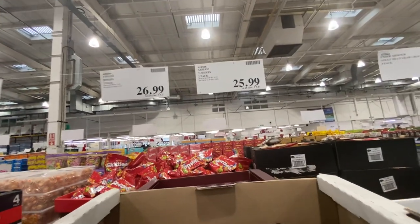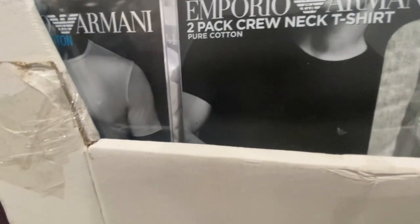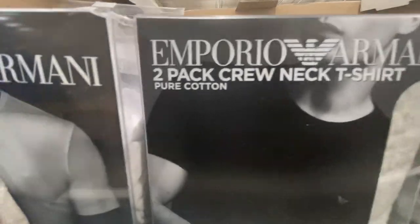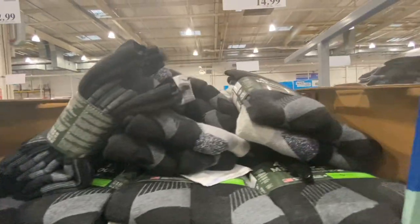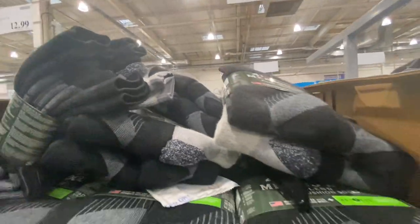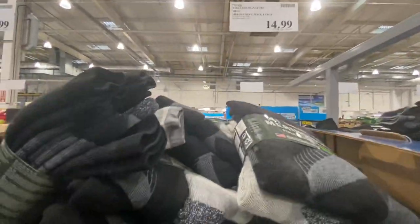This is $25.99. How many in a pack? I guess. Okay, two pack. Armani underwears. For those who love luxury. Here we have socks. Thick socks for the winter. Men's. Thick socks for the winter. $14.99. Pack of four.